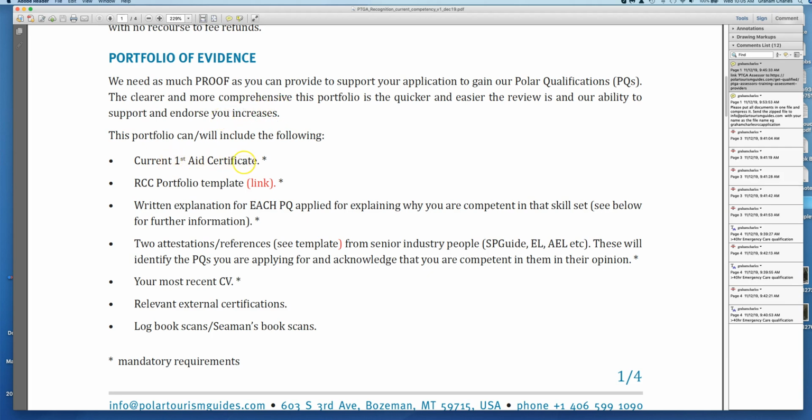So we need your current first aid certificate. We need your RCC portfolio template, which we'll get to shortly, which will have all of this material in it. We need 2 attestations, and it's your job to get those for us, not just to give us an email address for us to chase up. You need to get those, and there's a template form for you to send to those attestors. Throw in your most recent CV. If you have relevant external certifications, then put them in to support the proof that you are currently competent or above. And if you've got any log books, logbook scans or anything like that, then throw those in as well.